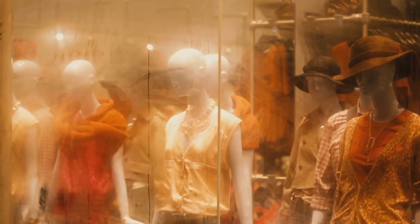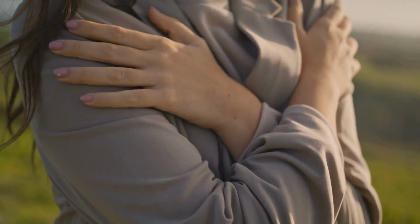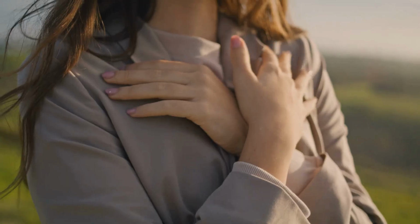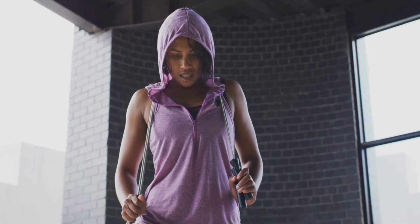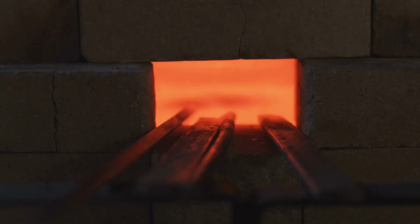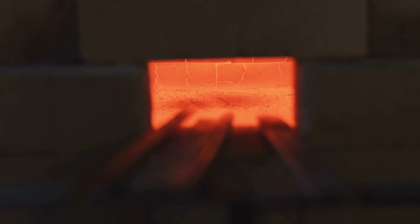You might be wondering where you've seen these magical fabrics. Well, they're everywhere. From fashion-forward clothing that reveals patterns with body heat, to baby products that indicate if a bottle is too hot, even sportswear that changes color with sweat. These fabrics add a fun and functional twist to our everyday lives.